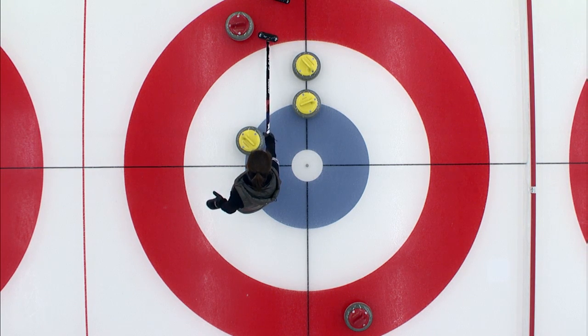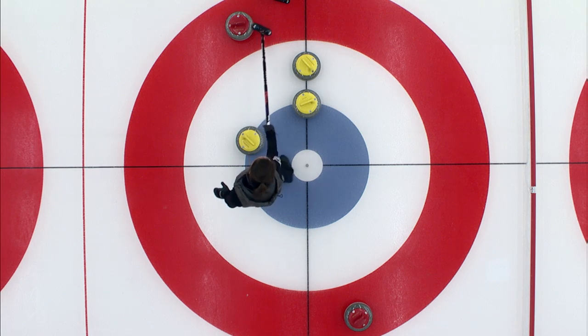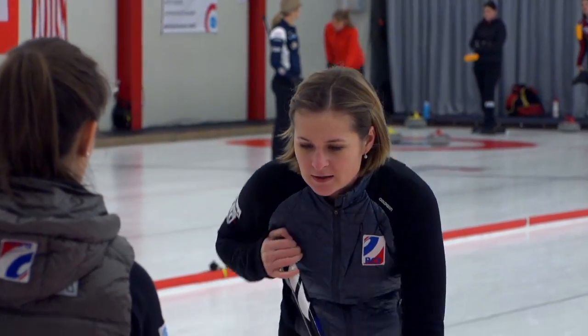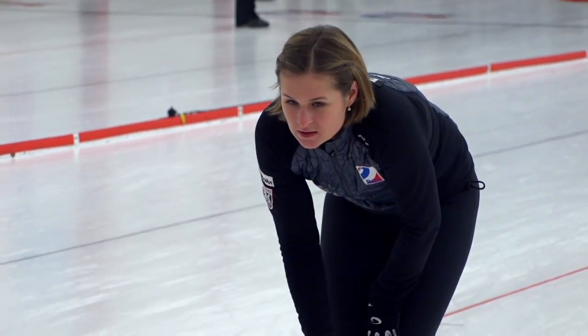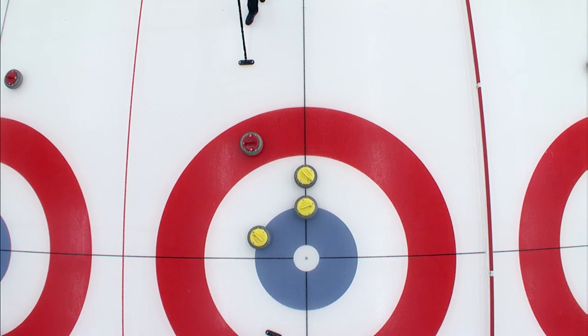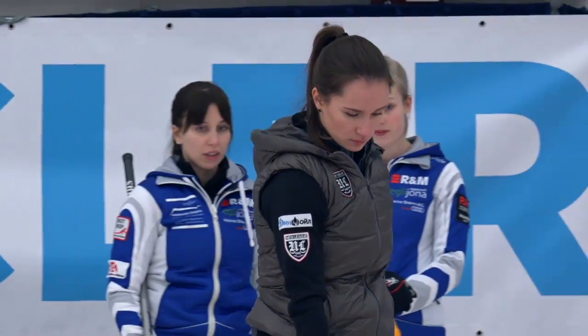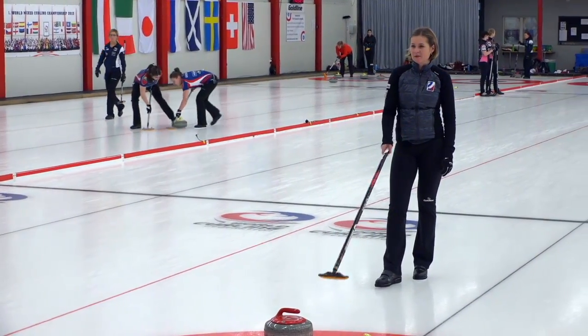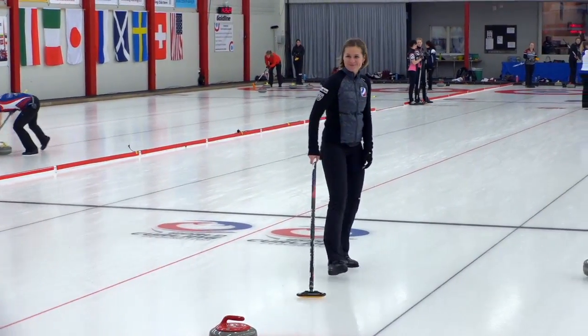There was a suggestion there that you just freeze to that and take the angles away. Well, you could play a soft takeout, just push it out to the side and roll in front of them again. I don't think you need to play a normal takeout. Play a hack weight and just roll in front. That would be, from a Sidorova point of view, probably plan A. But there's quite a lot of discussion going on here between Sidorova and Fomina.